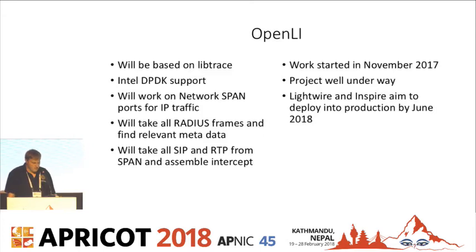Obviously, you need a bunch of metadata, so it also knows how to take in RADIUS, SIP, and RTP, and assemble a compliant stream. It deals with all of the complexities, buffering, and transmission to the agencies. Work started in November 2017, so the project is well underway. Lightwire and Inspire both aim to put the system in production by June. And under the law, we've already notified the government this is a system we're going to use.